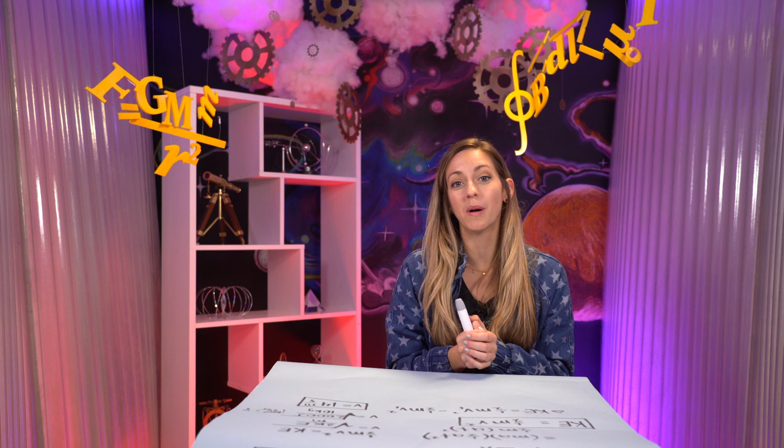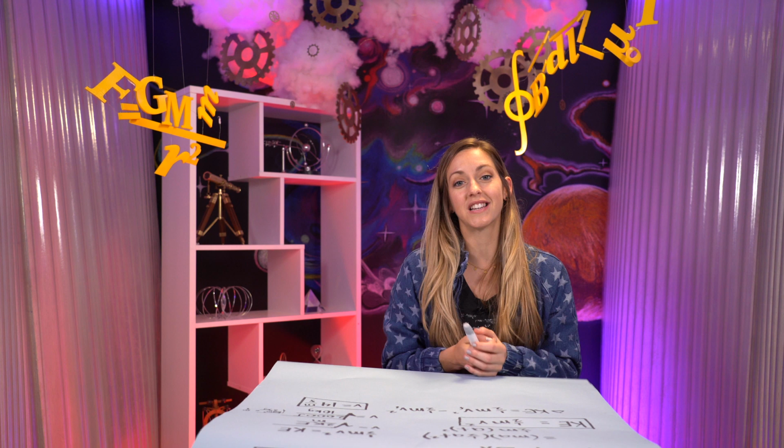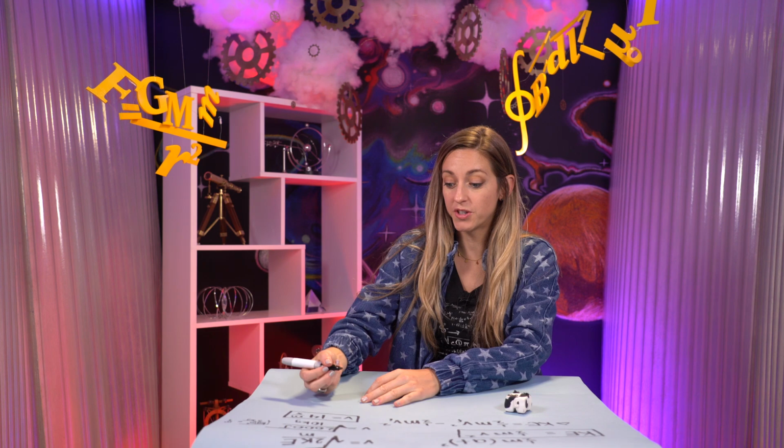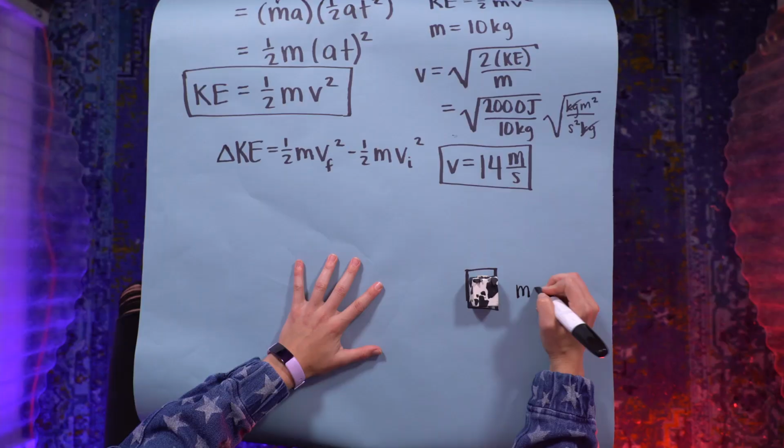So let's revisit this idea of lifting up, but with an energy and work perspective. I'm going to steadily lift up my cow 1 meter at a constant velocity. Imagine she's in an elevator. No acceleration, constant velocity. And she's got a mass of 10 kilograms. How much work did I do by lifting her up 1 meter?